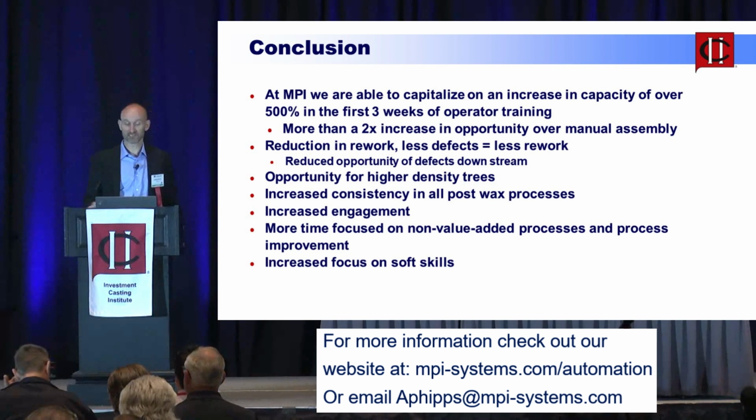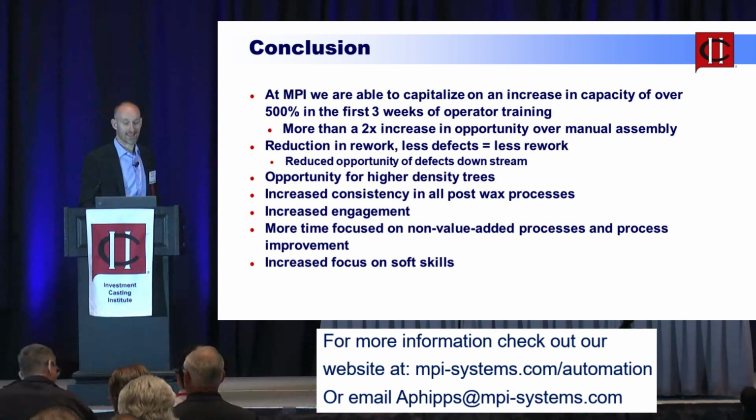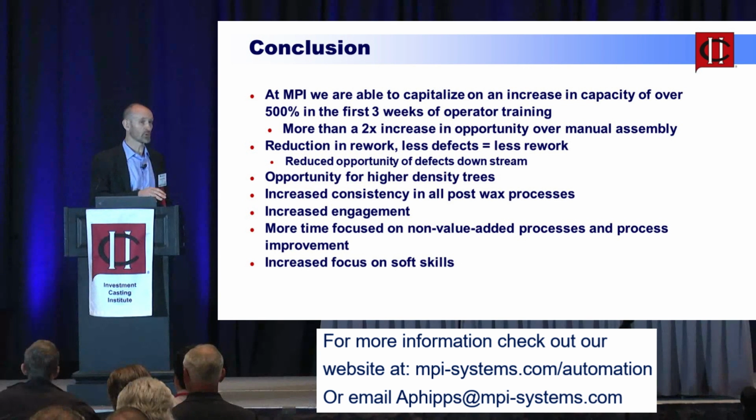We have increased consistency in all post-wax processes. When you input higher quality parts into the system, you start seeing where other limitations are in the system, and we can focus on that. I have increased engagement in my team. I think you saw that in the video. And we have more time to focus on the non-value added processes. So instead of training on how to do the task of welding, I'm training my team on how to create flow between the presses and the assembly. And we're putting out so much more product than we ever were before.